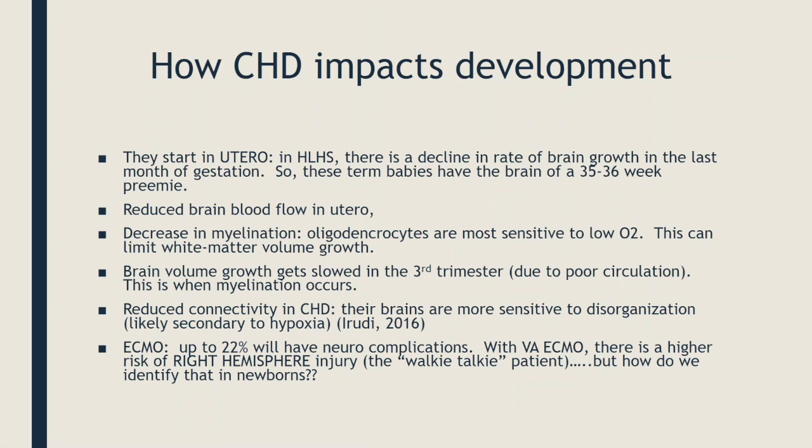So how does CHD impact development? We all know it does, and it starts in utero. It starts before anybody lays a hand on these poor sweet babies. So for example, in hypoplastic left heart, there's a decline in the rate of brain growth in the last month of gestation. So these term babies have the brain of a 35 to 36 week preemie.